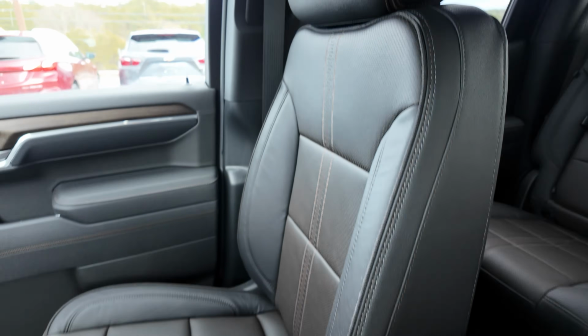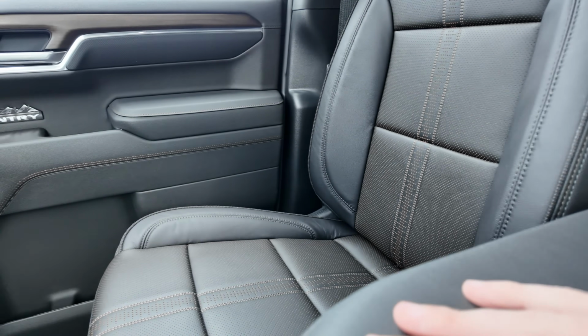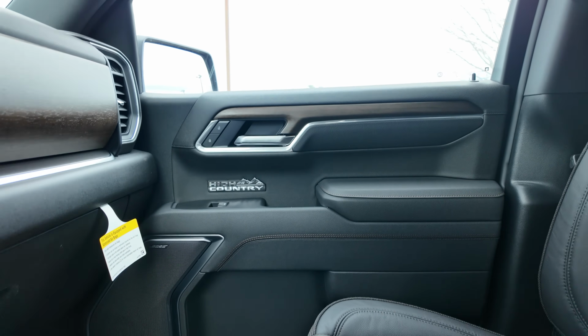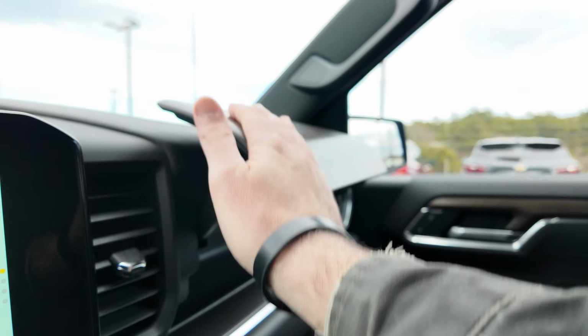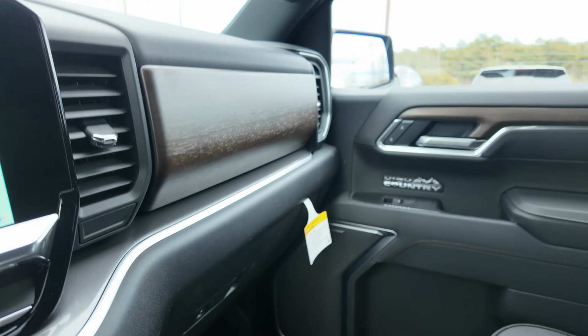Another look at your seat. There's your passenger seat there. There's the door right there. You can see, once again, there's that High Country branding, and then the nice aluminum Bose grills. We've got our little hidden glove box up high, glove box down low. Storage should not be a problem.